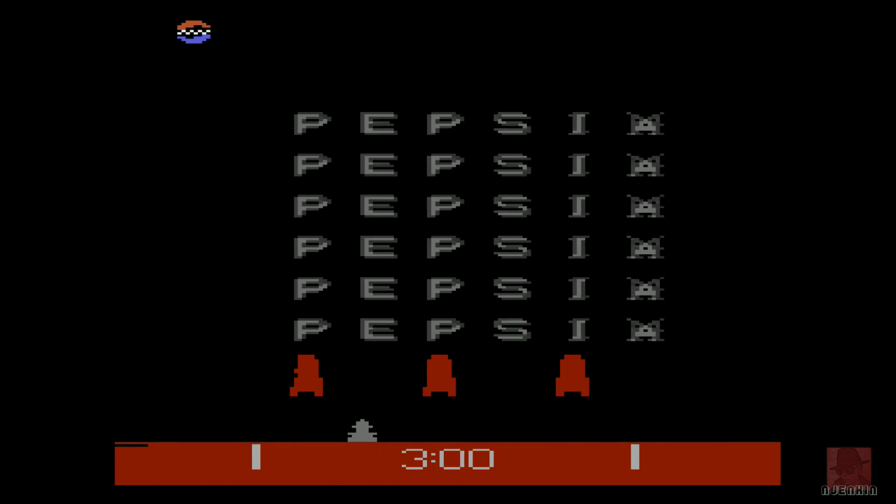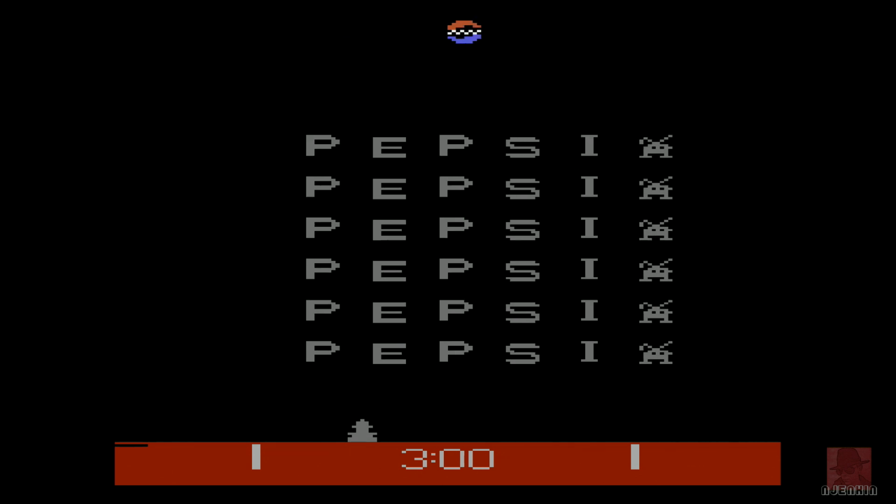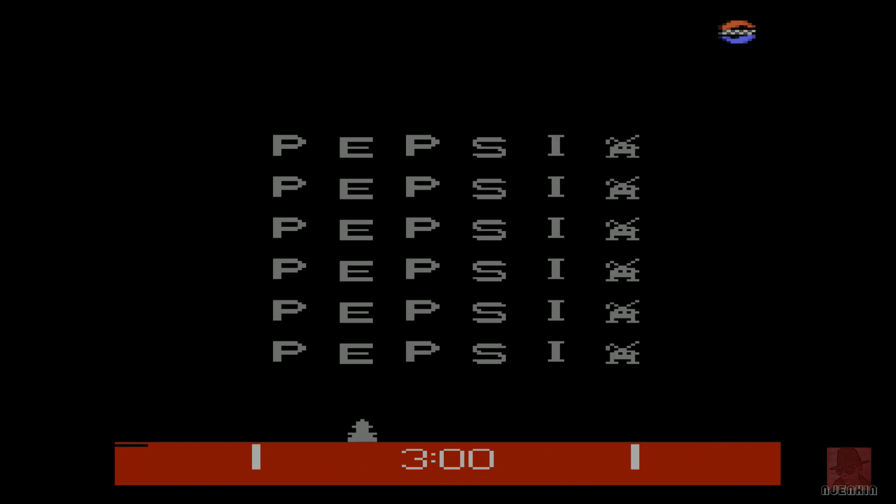I think, you know, just for fun, just for nostalgia, I think I have one last go. Do check out the review of Space Invaders on the Atari 2600, but you know how that works. It was Star Wars and Galaxians, wasn't it, back in the day?